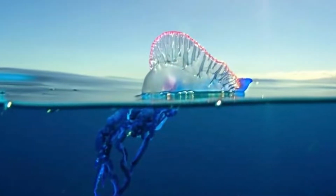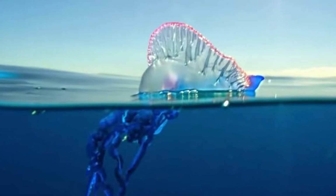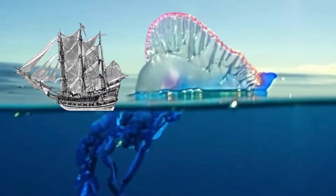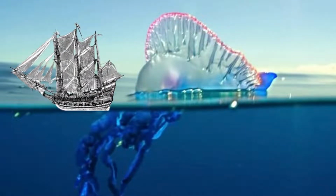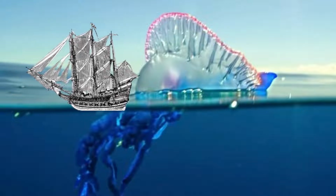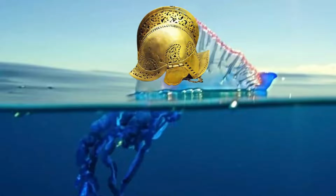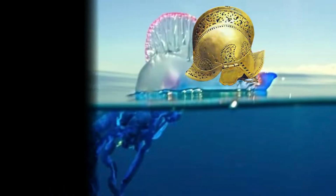The Portuguese man-of-war was named for its resemblance to ships. That mohawk is also how the man-of-war got its name. It resembles ships the Portuguese Navy used in the 18th century when they were at full sail. The name also may refer to the topped helmets Portuguese soldiers wore during the same period.